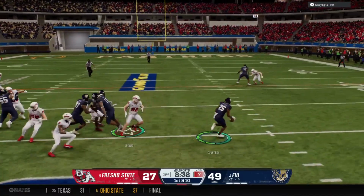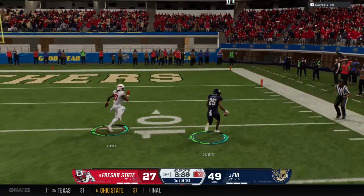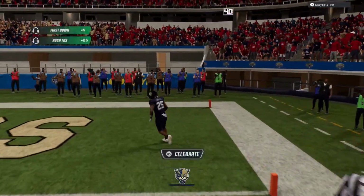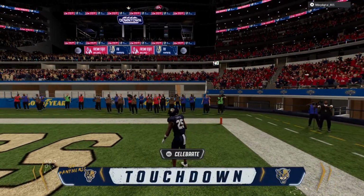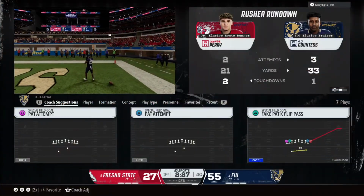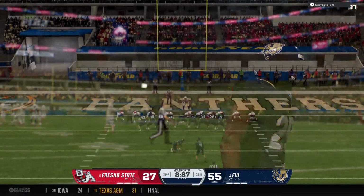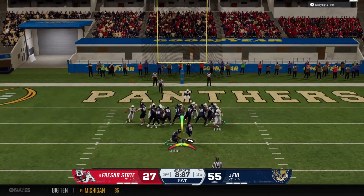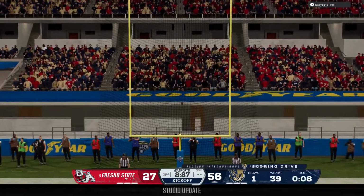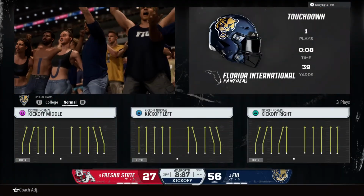Here's the handoff. Look out, room to run here. As the first down is still going. Touchdown, FIU. This offense cannot be stopped. Game-breaking speed for the running back to reach the end zone. That is just priceless for an offense. Chris, that back was able to find that crease in the defense. Let's give credit to the big fellas up front for creating that crease. That will play a key role in that score.